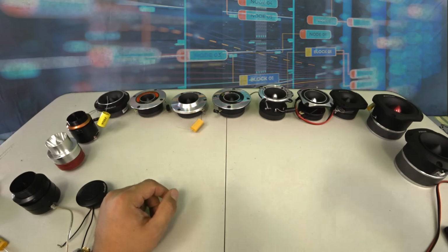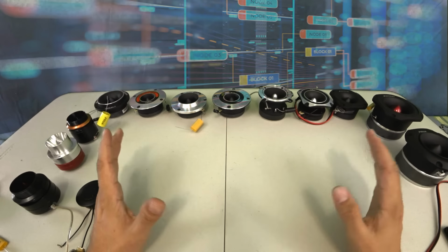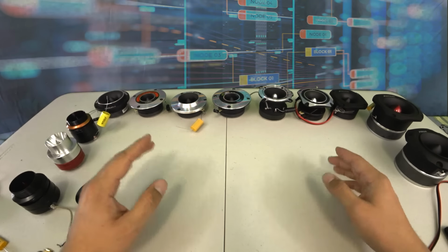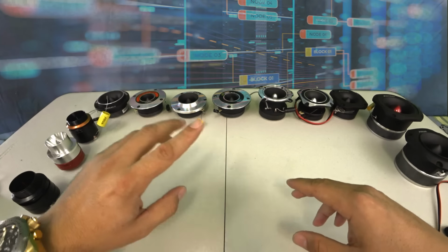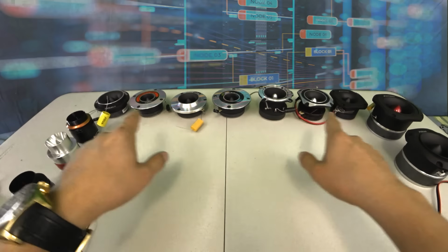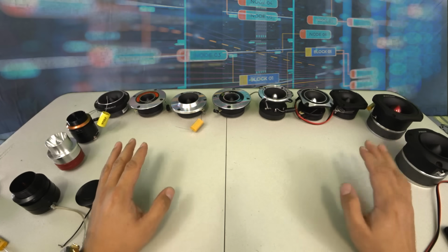Of course, I'm going to do other videos where I add more tweeters, and I will continue with this experiment. I'm running all these tweeters against each other: expensive one versus different frequency, different design versus different design, or the same design against the same design. So you can see it's a lot of videos.